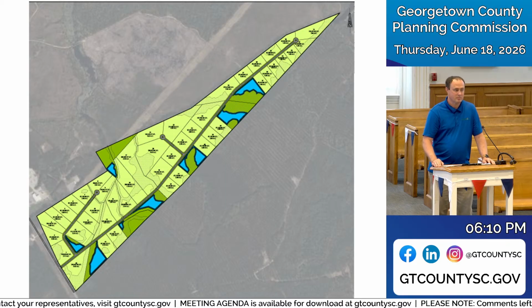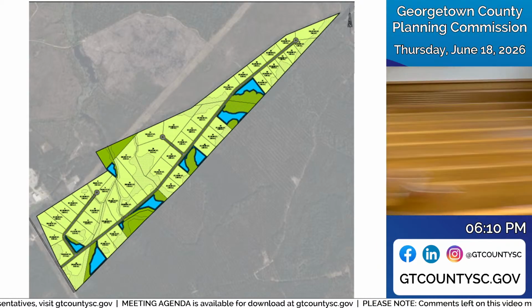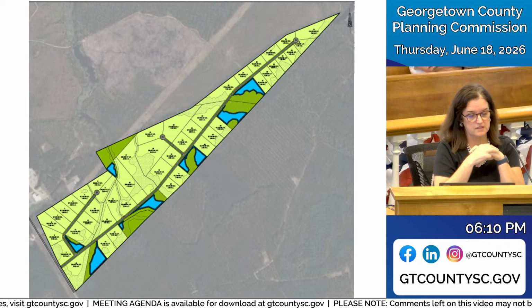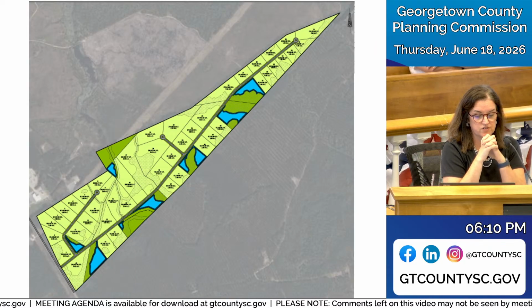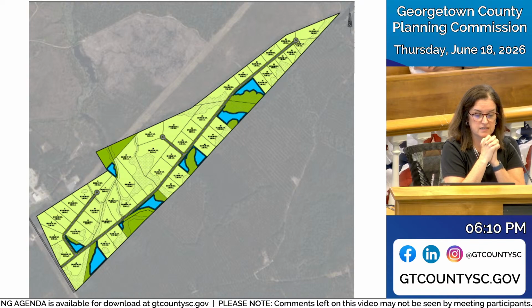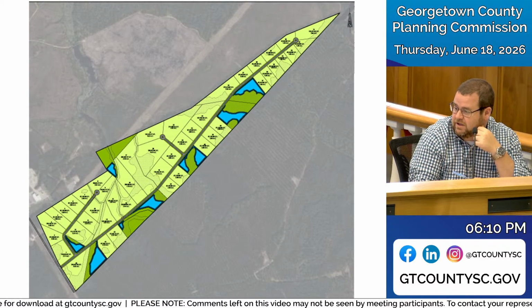It looks like they close at dusk. At least according to gcsheriff.org, they're open from 3 p.m. to dusk, Monday through Wednesday, and daylight to dusk, Thursday through Sunday. I believe it's a public range as long as you join. There's like a joining fee. Yeah.